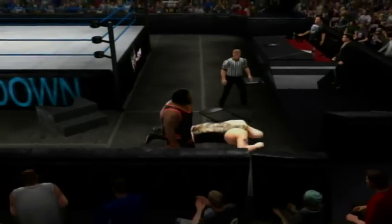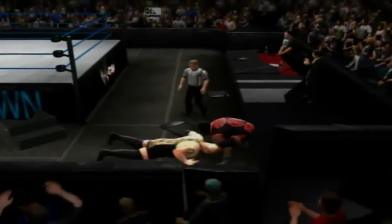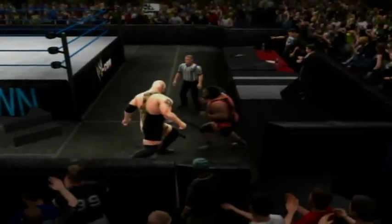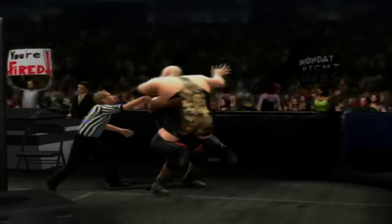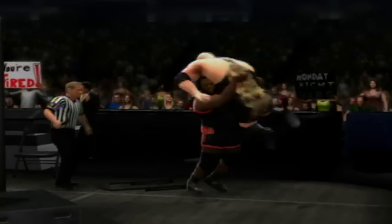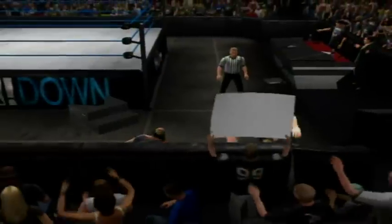Great match here. Man, there's no getting up from that. Big Show's in trouble. Oh my gosh, his neck and back and shoulders driven right into the ground. Man, no one gives a bear hug quite like Mark. They're already asking. This may be too soon. Talk to me, Big Show. Do you quit?